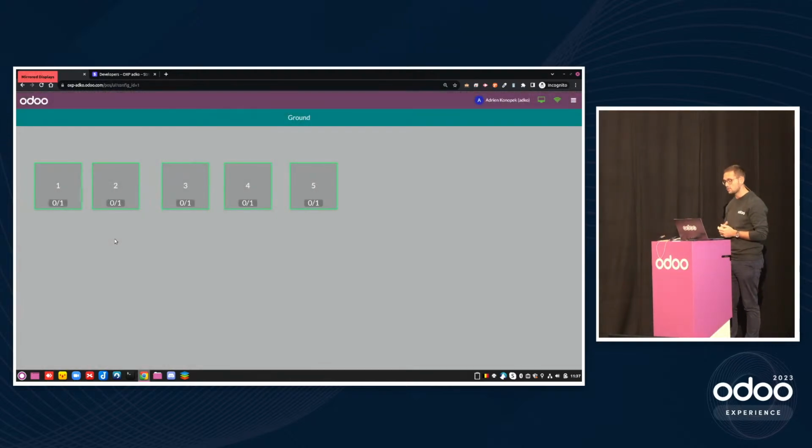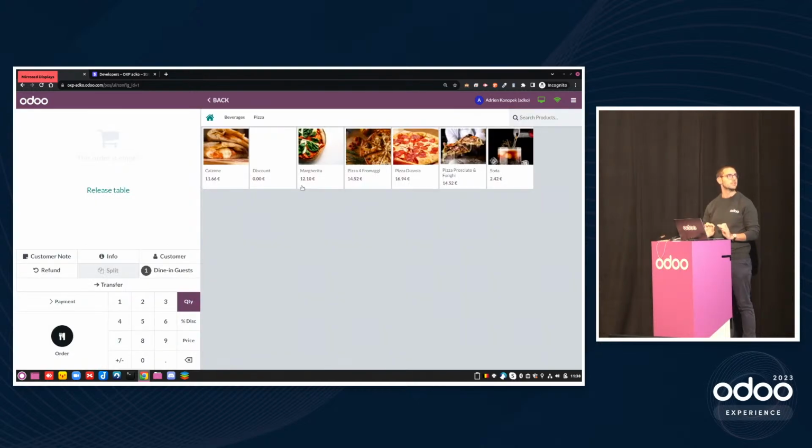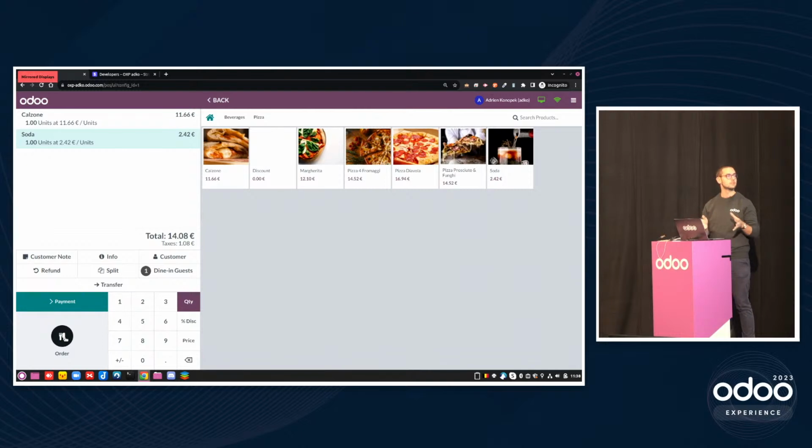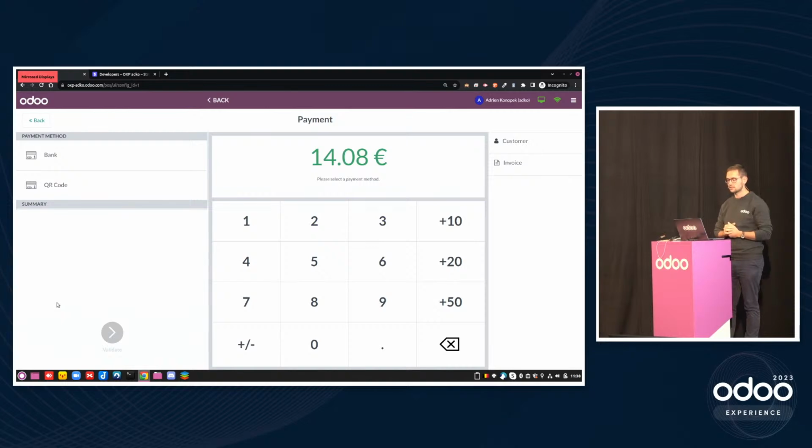Alright, so I've heard that Gina's pizzas are really great, but above all, her calzones are just delicious. So I'm going to try that out, a calzone and a soda. And you see here that we are currently on our point of sales. And I can now click on the order. The order will be shipped directly to our kitchen display, the brand new kitchen display. But here Gina is alone, so she knows how to make a calzone, so no need for the kitchen display right now. And let's switch to the payment.